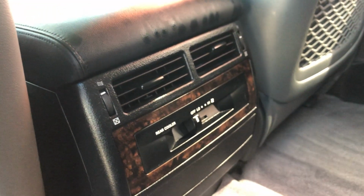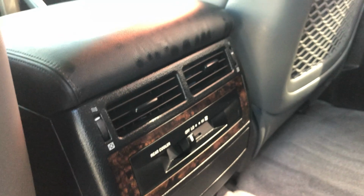All that through there. Back of the center console, like I said, you got the wood grain. It's all to adjust your AC for the rear passengers. I'm just going to come across the flooring now. So like I said, there's no major stains, tears or rips in any of the fabric. It's all been really well looked after.